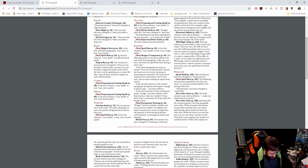So what that says is page 53, and I will tell you what that says. Spell slots. It says the bard table shows how many spell slots you have to cast your spells of first level or higher. So now it says the bard table shows how many spell slots you have to cast your bard spells of first level or higher. So they just made a change en masse to all spellcasting classes to clarify that the spell slots listed in the table are the ones to cast your specific class's spells, to further remind you to check that section later on if you have multiple spellcasting classes.